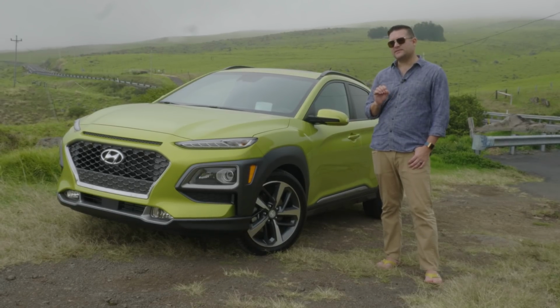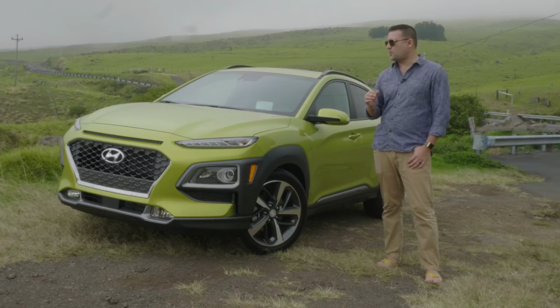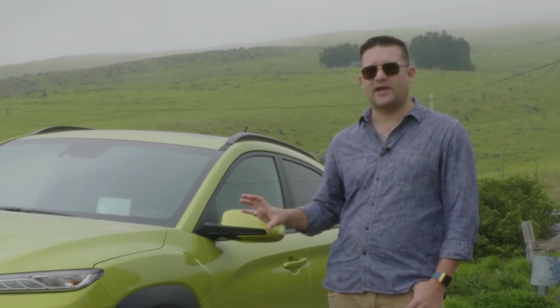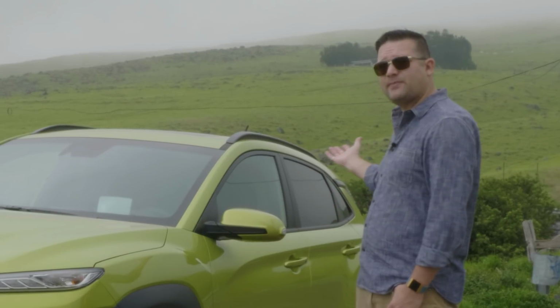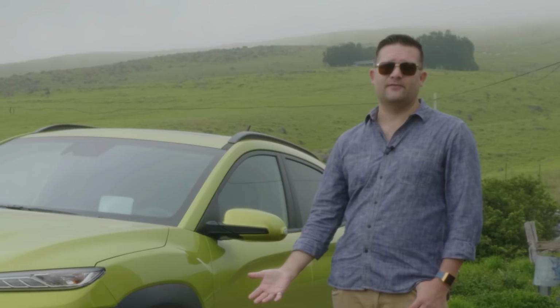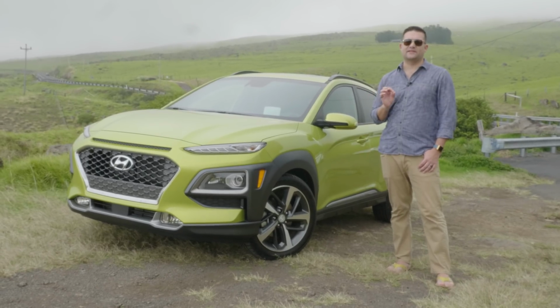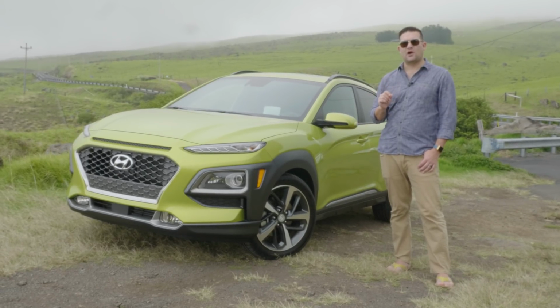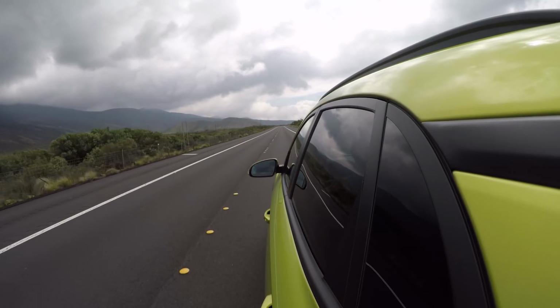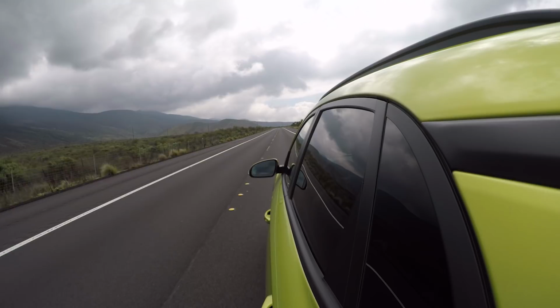But what if you're looking to spend about the same amount of money, but you want a little bit more utility? Well, that's where small crossovers like this come into play. You get things like a hatchback, you get a rugged look, and you get optional all-wheel drive. So the question is, if the price is about the same, what are the benefits and drawbacks of a small crossover versus a more standard choice like a compact sedan? We're about to find out.